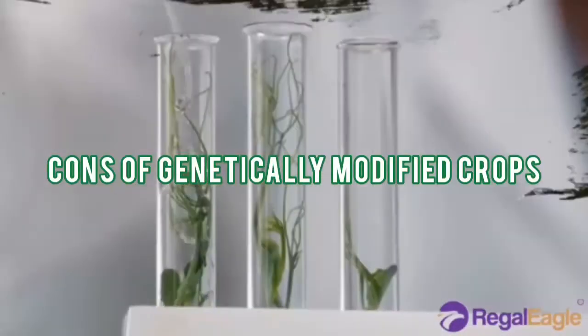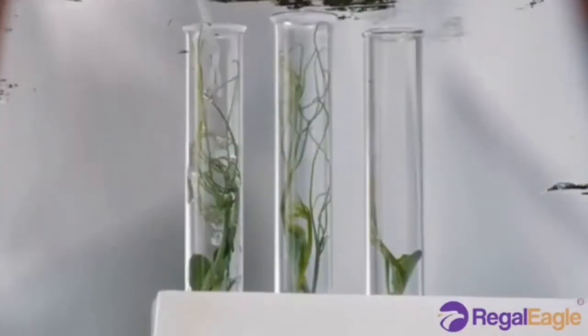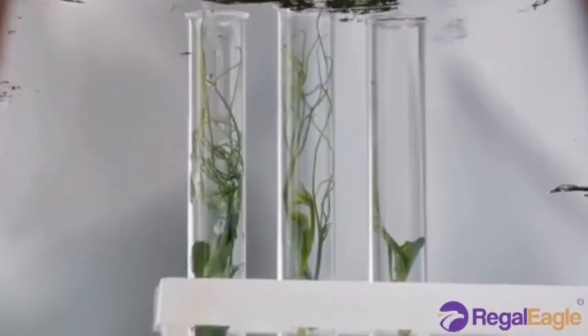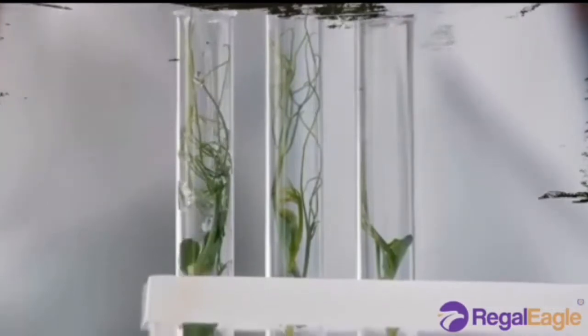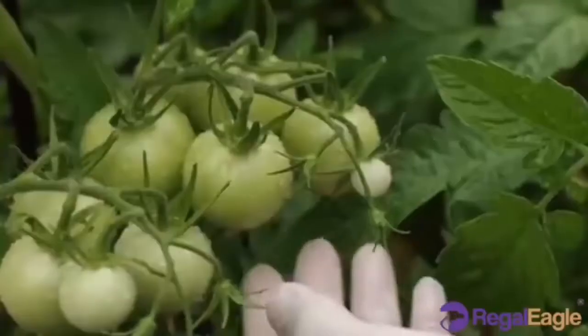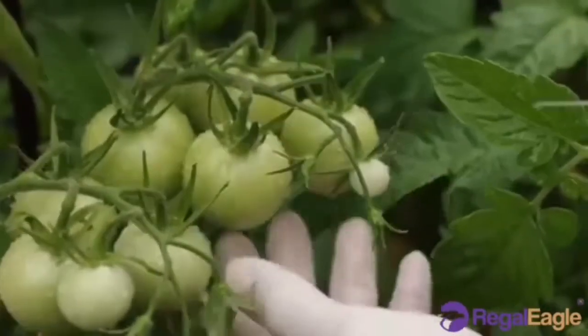Cons of genetically modified crops. Genetically modified crops have not been proven safe for human consumption, as there haven't been any long-term clinical trials on humans to determine whether genetically modified foods are safe.